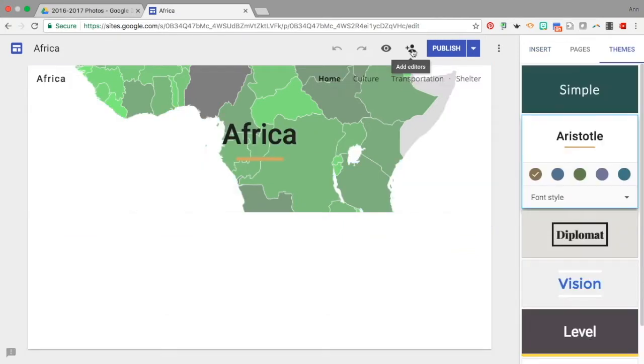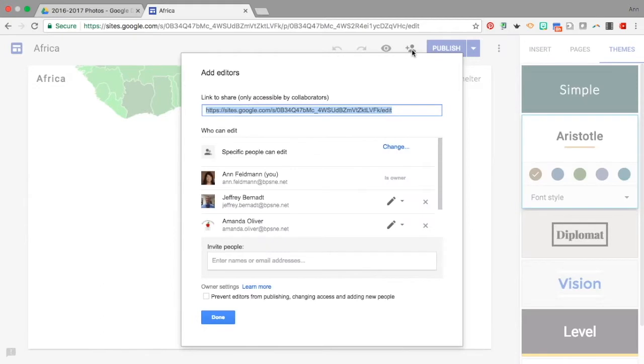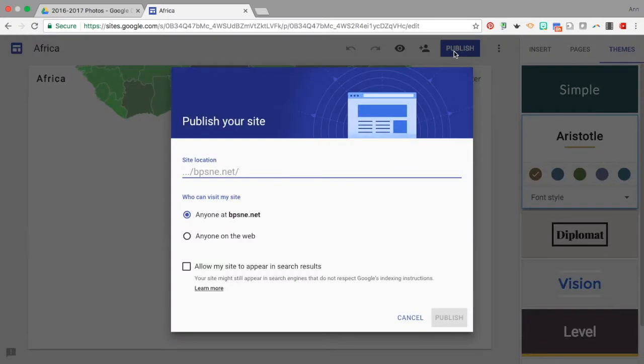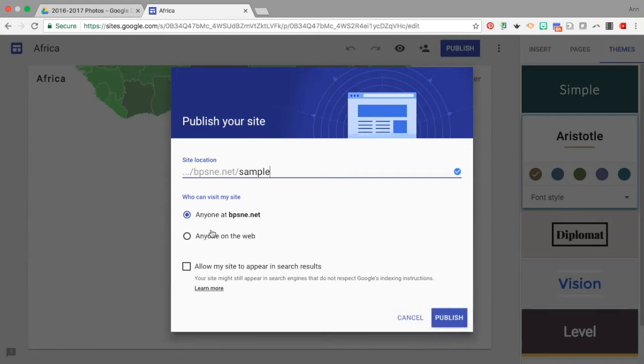And here you can add a collaborator. So you never have to be alone while creating your Google site. You can either work on it by yourself or with someone else. And when you're all done, you just publish it and share that link. So that link can easily be shared on a Google Doc or in Schoology in a group or a discussion, and everyone can see the work that people have done.